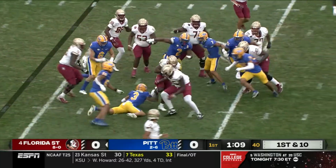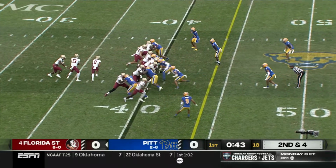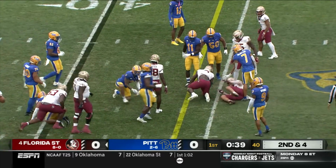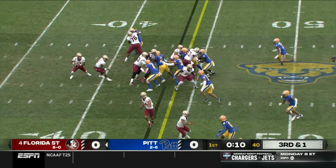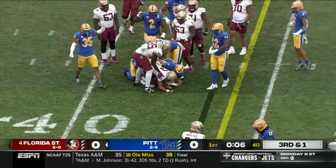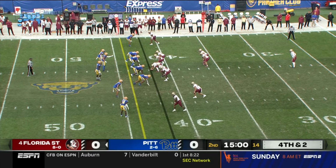Nice cut by Trey Benson. Stays on his feet and picks up. Second down and 4. Douglas in motion. They're going to keep it on the ground again. Benson close to a first down. Downhill. Benson in the backfield. Travis trying to run it. Won't get there. The Pitt defense. Fourth and 2. Seminole is going to punt.